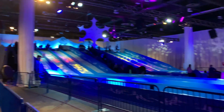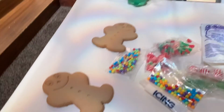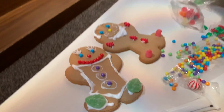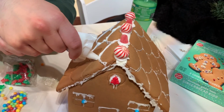We're gonna ride this snowy hill now. Are you scared? We're about to make some gingerbread. Well, they're already made. We're gonna decorate some gingerbread and give them a house to live in. We're the only ones here without children. Yep. That's okay, we're children. Here's our people. My half of the house is boring, so I quit.